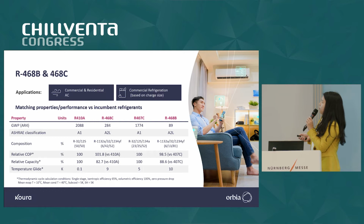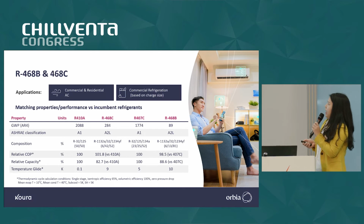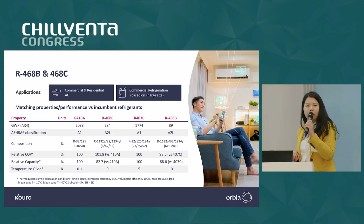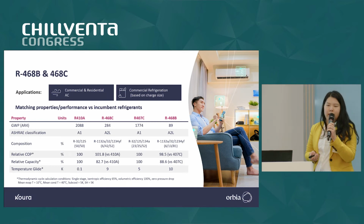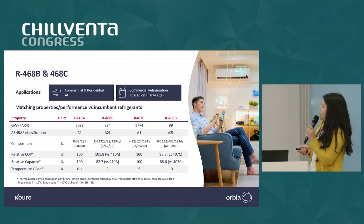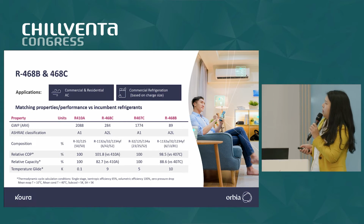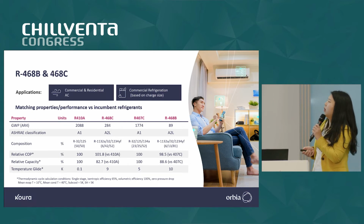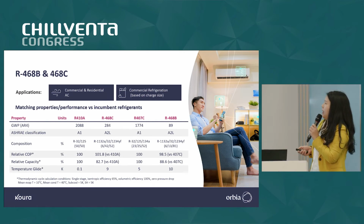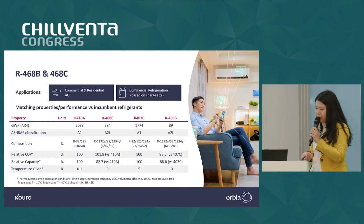So I'll start with 468C, which was developed to replace 410A. It is about an 85% reduction in GWP. However, it is a mildly flammable A2L refrigerant, so it's intended to be used only in new systems. We did a cycle calculation of 468C versus 410A. We saw a slight improvement in COP, but it's about 17% lower in capacity, which could be easily overcome using your compressor speed, for example. It does have a higher glide, so that will have to be taken into consideration if you want to optimize your system around the refrigerant.